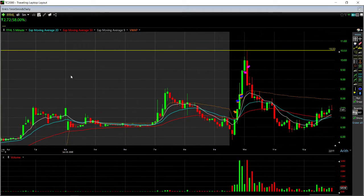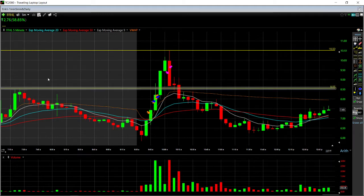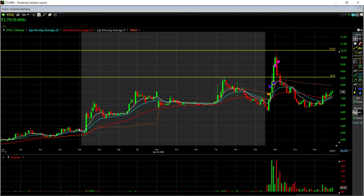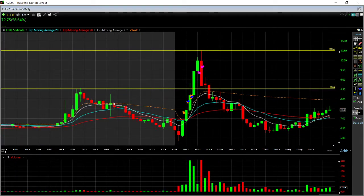So this was a pretty interesting stock because it was not very clear pre-market. It appeared pre-market that it was already selling off. It had moved from $5 up to 8.55, and then it pulled back to VWAP, this orange dotted line, and really you would want it to hold this level, not break VWAP, but in this case it broke VWAP to the downside, and it just sold off.